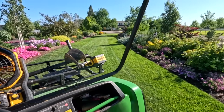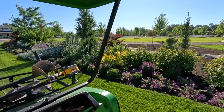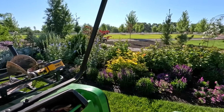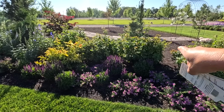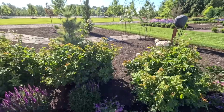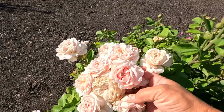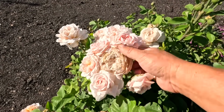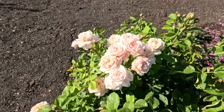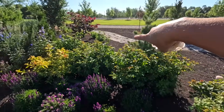Okay, back over here on this side, I do think I want to put one patch of iris behind these roses. I think they'd be a nice backdrop. I don't think I want yellow back here because these are a really light colored rose, so I want something to contrast them. This is called, what are these? The Lady Gardener roses right here, which I need to deadhead, but you know how it goes. They're a light apricot color, so I think one of the purple varieties back in here would be nice.